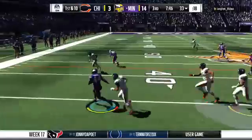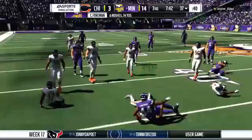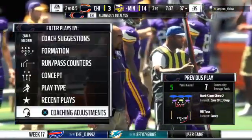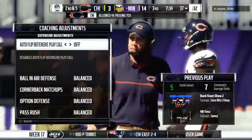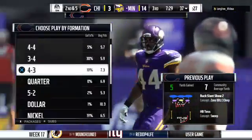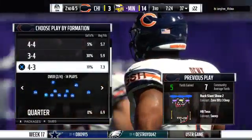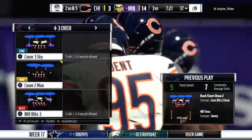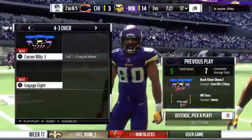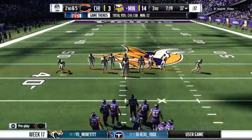Now they'll run it on the toss. Oh, and now he bowls him over. So a nice job to break the one tackle, but not much daylight after that as he's brought down. 5 yards is the tally on first down. That brings up 2nd and 5. Second down following the run.